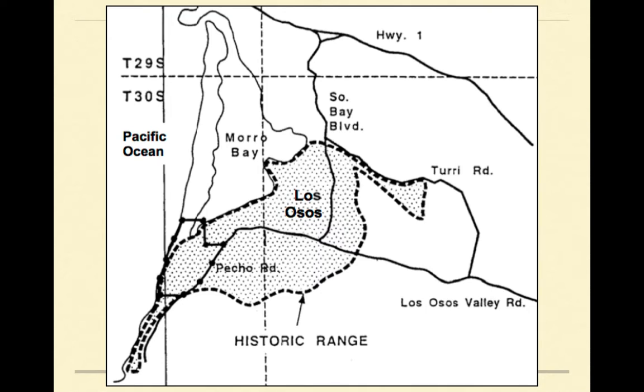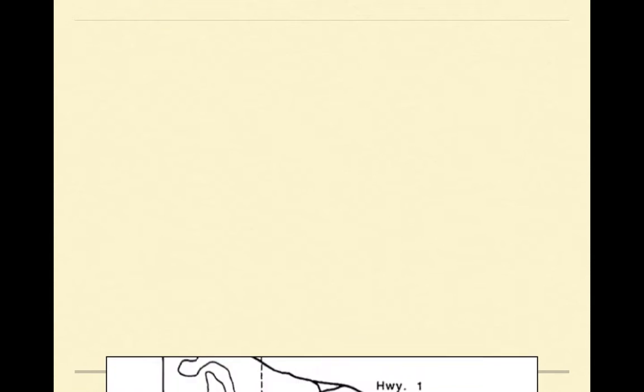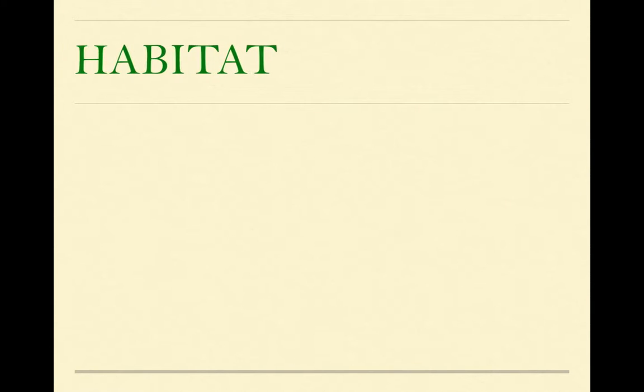Now, if we look at a map of its historical range from the 1999 revised recovery plan for this animal, it looks a little familiar. Previously, in the last slide, we saw that area with a lot of urban development and very little land space. Well, historically, there used to be land there, and that's where he used to live. And so obviously, this animal was displaced and its habitat was destroyed due to human urban development.